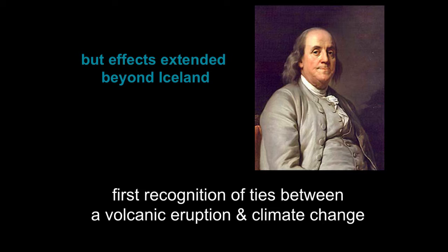Like others, he noticed an unusual haze that blocked sunlight to the extent that he could not set a piece of paper on fire using a magnifying glass. Although no one on the continent knew about Laki's eruption yet, Franklin suggested the haze might be from a comet's tail or an Icelandic volcano. More importantly, he suggested the haze might be the reason for the unusually cold winter that occurred that year across Europe and North America.